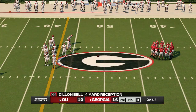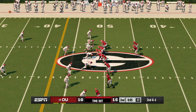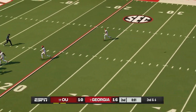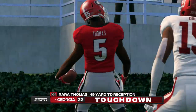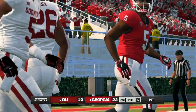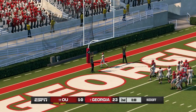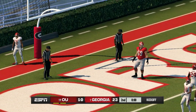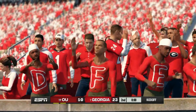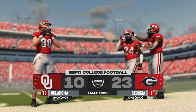Did you see how he looked that ball into his hands? That's how you catch a football. Second and six coming up here. Ball on the 49-yard line. He's going to air it long. Quick strike to the receiver. Touchdown. And he hits the PAT. We've played a half of football here. Georgia's got a 13-point lead.